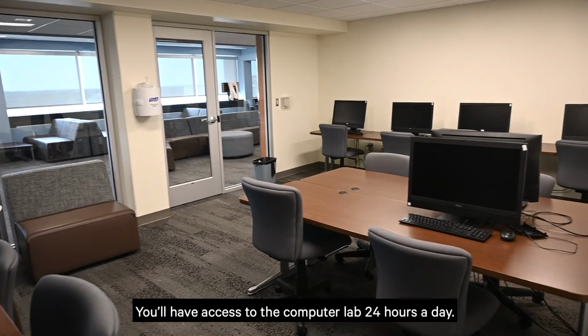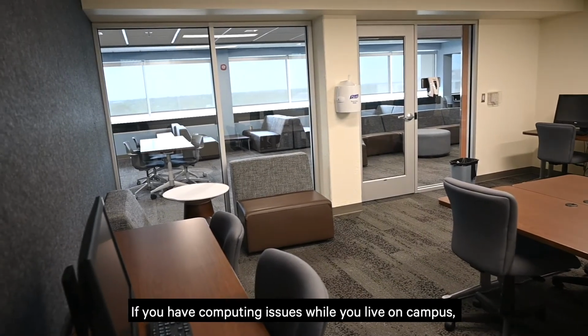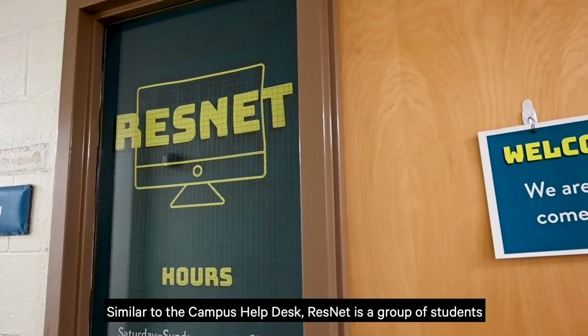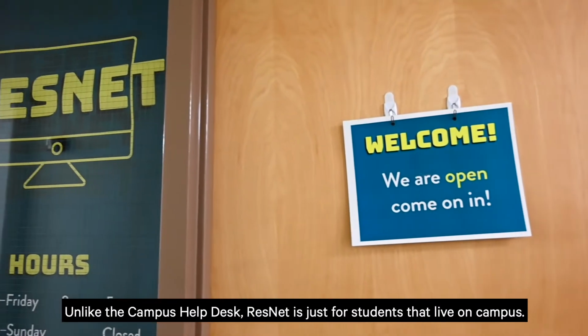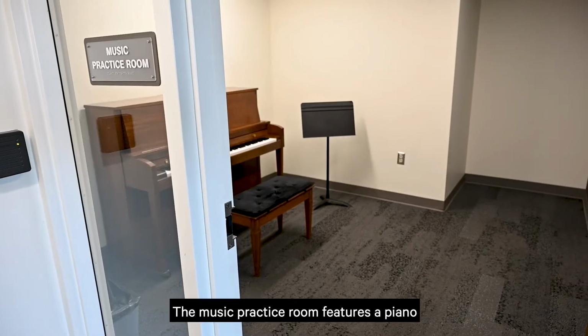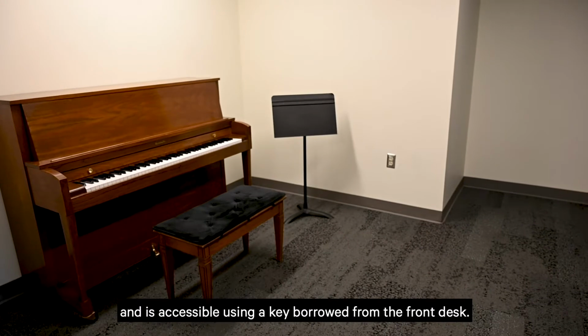You'll have access to the computer lab 24 hours a day. If you have computing issues while you live on campus, contact the ResNet staff. Similar to the campus help desk, ResNet is a group of students and professional staff that can assist you with your computing needs. Unlike the campus help desk, ResNet is just for students that live on campus. The music practice room features a piano and is accessible using a key borrowed from the front desk.